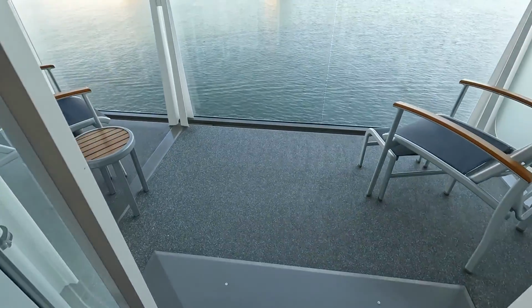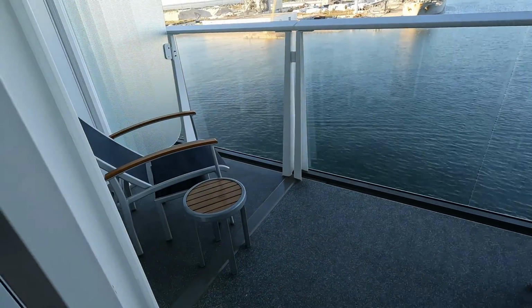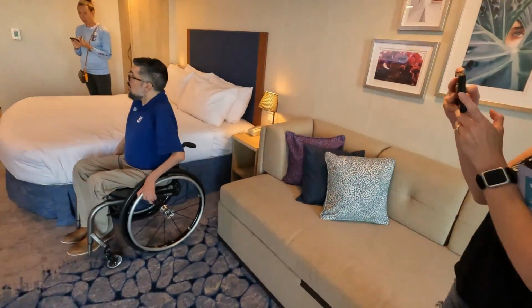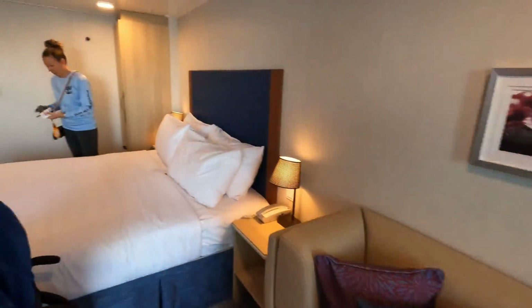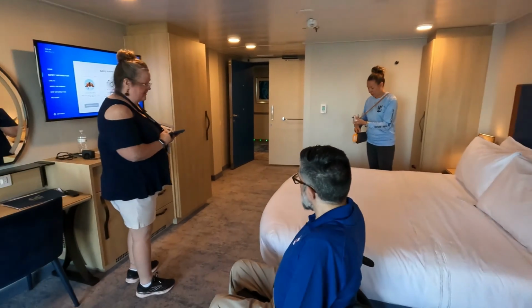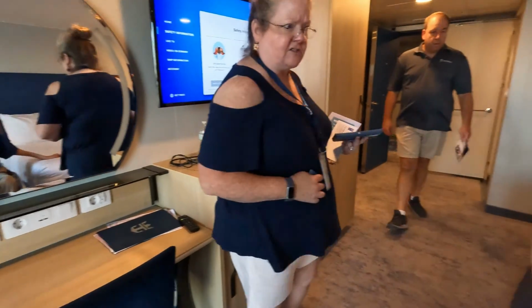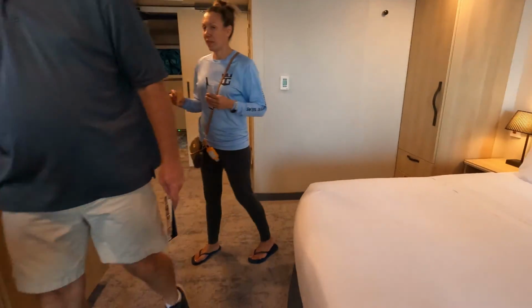And then the balcony is spacious, so it's wide enough where it can accommodate a wheelchair, scooter comfortably. Okay. Nice. So everything's supposed to accommodate. Oh, the threshold's bigger. Yeah, much wider now. The bathroom, I believe it's 36 inches. Those steps are very great. I love that. Yeah, but it is big enough to accommodate scooters.